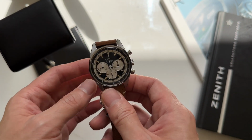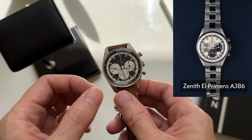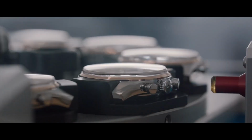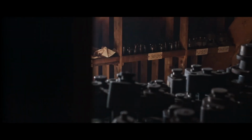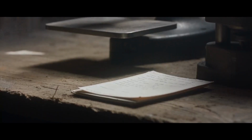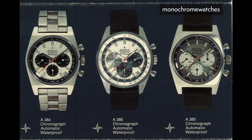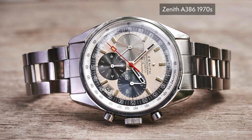If you look at the history of the Zenith El-Primero, which is this watch, you can tell that it was developed for one purpose and one purpose only: to be the first automatic chronograph in the marketplace. Now, did they achieve it? Well, it's questionable. Some say that Seiko actually came up with the first automatic chronograph, but in any case, the Zenith El-Primero, the predecessor to this watch, was launched in 1969 in the model reference numbers A384, A385, and A386. A384 being the very popular model, and of course the A386, which became the predecessor to this watch today.